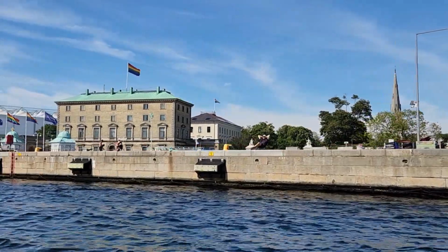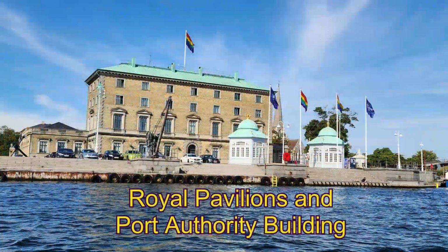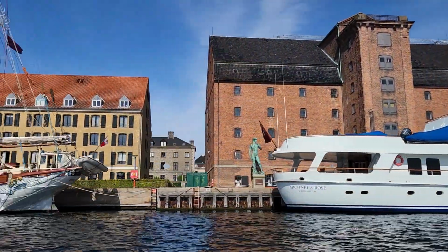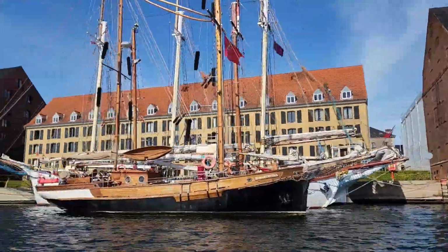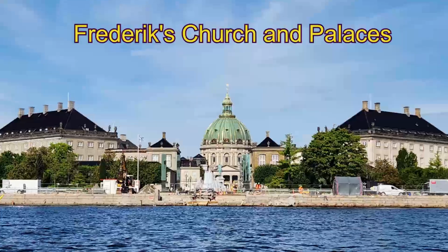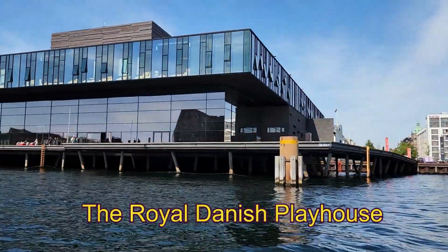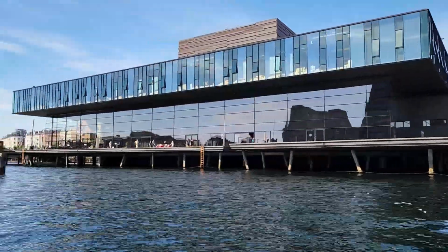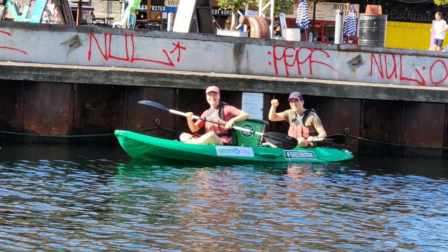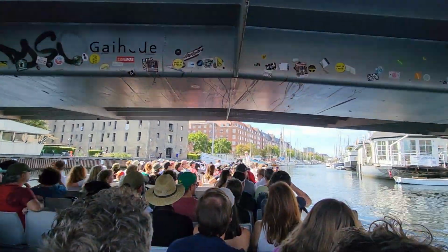To the right, we have two pavilions. This is the Royal Pavilions. The Royal Pavilions, the two small pavilions on the quay in front of the Port Authority building, were built in 1905. They are used when the royal family crosses the harbor to board the royal yacht. Green Kayak is an environmental NGO that engages volunteers in the fight against environmental pollution while kayaking.